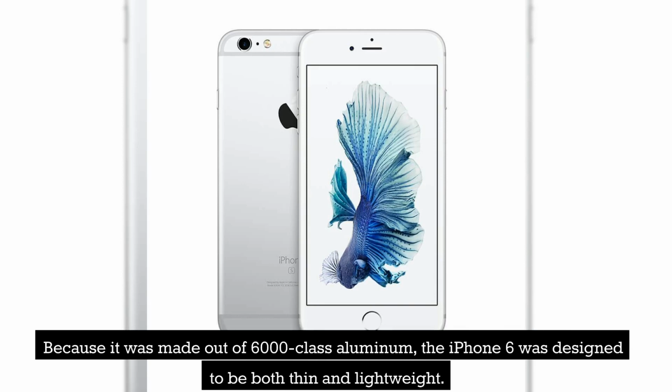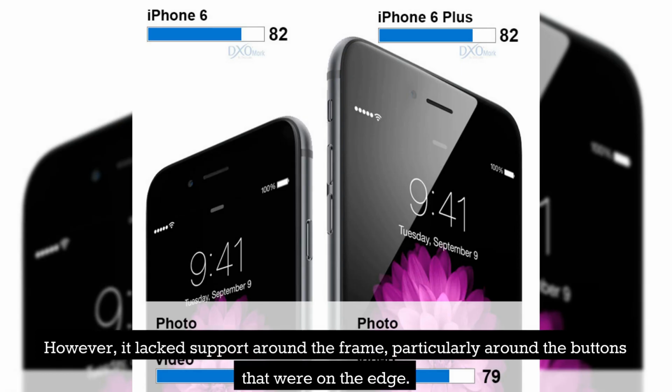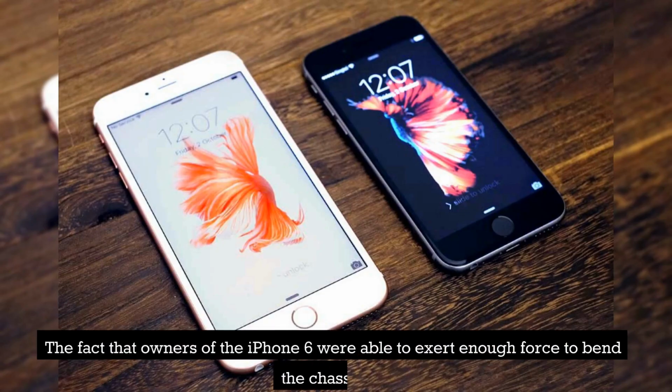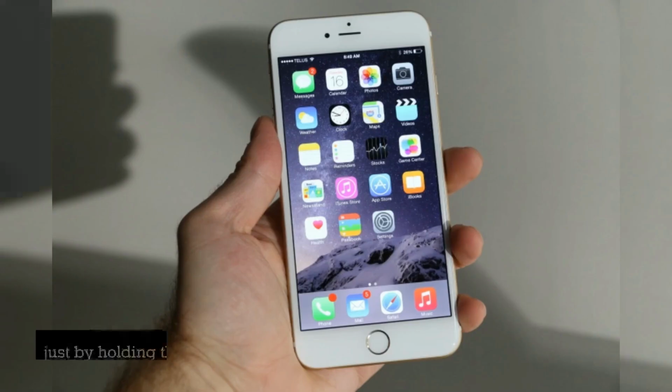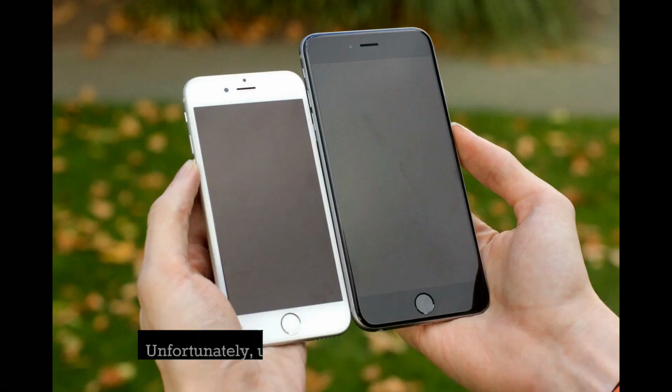Because it was made out of 6000 series aluminum, the iPhone 6 was designed to be both thin and lightweight. However, it lacked support around the frame, particularly around the buttons that were on the edge. Owners of the iPhone 6 were able to exert enough force to bend the chassis just by holding the handset in their pockets while seated, and it did not take owners of the gadget very long to figure that out.